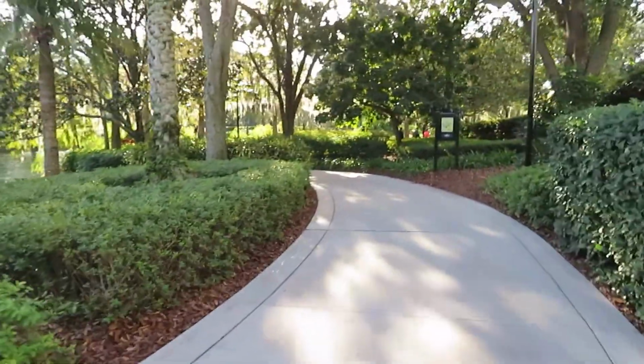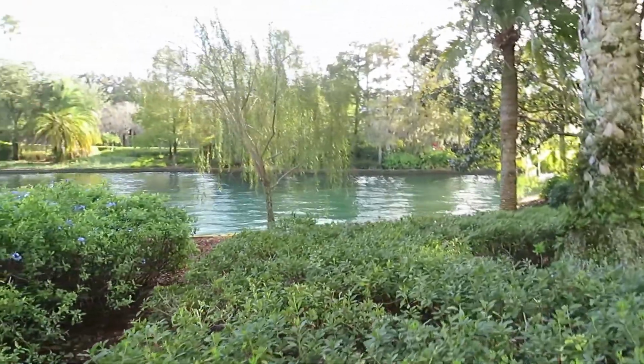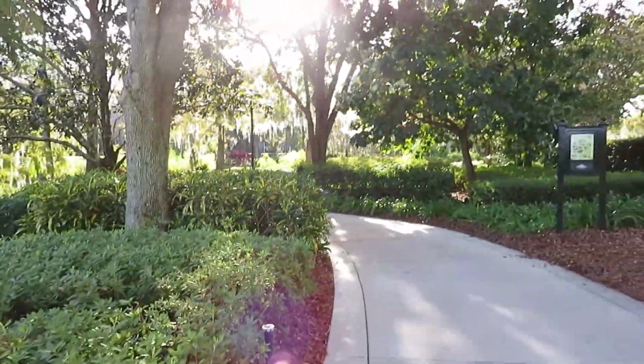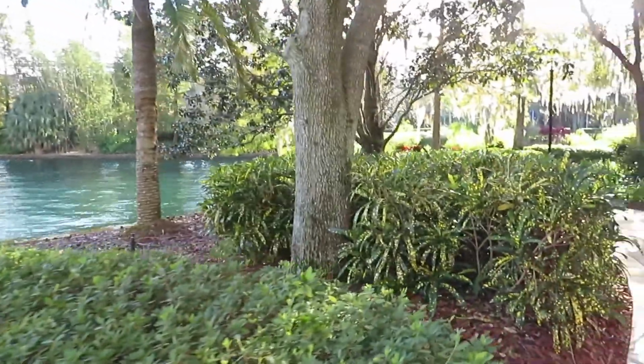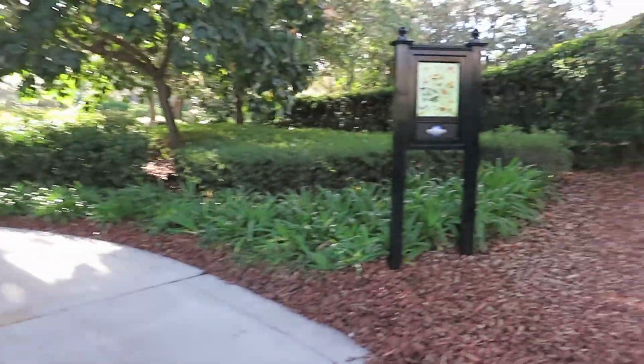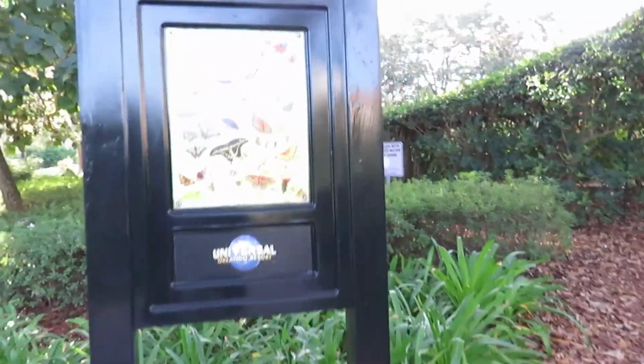And one of the things I really like about it, because I love being out in animals and nature, even though again we're in the city, basically Orlando is a big city, and Universal is in Orlando proper, unlike Disney, which isn't technically in Orlando. There's a lot going on. So this is really cool.